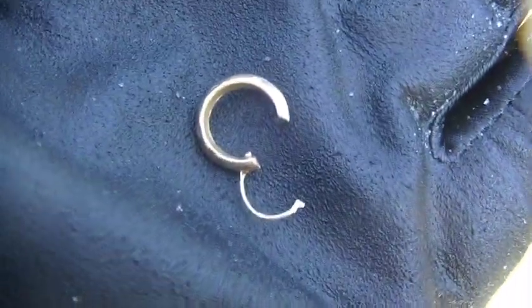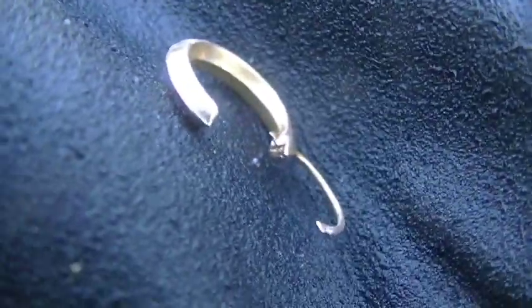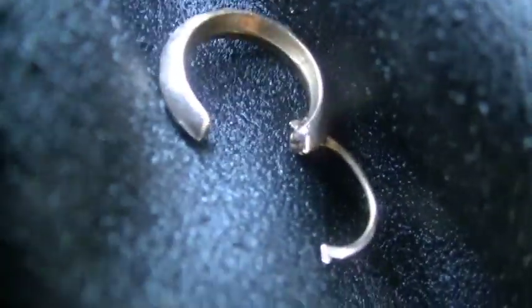Alright. Hopefully this is the real deal. I think it is. It's got to be old, dude. Why would it be out here if it wasn't? People didn't wear earrings back then, not really. I found, well, I don't know.